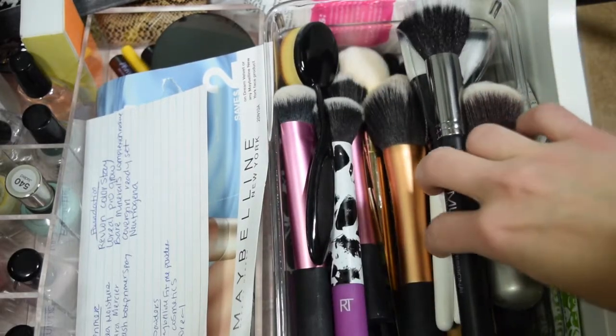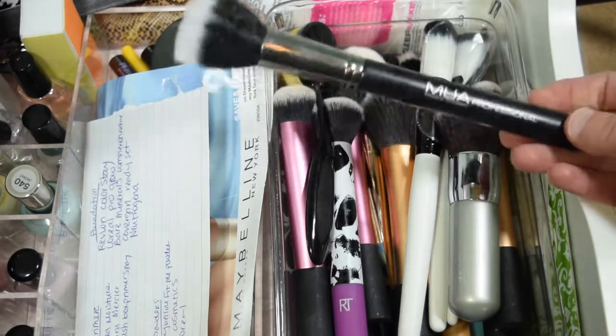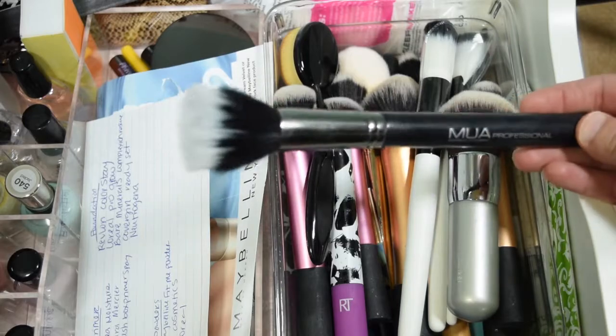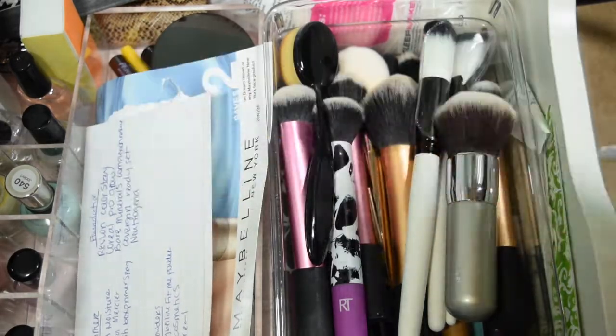I need an all-over powder brush. Let me try this MUA Professionals. This is a stipple brush that Casey Holmes always talks about, but I wonder how it would be for the Cover FX powder. So I will pull that.